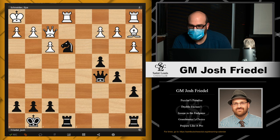Yeah, definitely the chess.com algorithm. And again, it's really cool that they can design an algorithm at all. I'm not really saying it's bad, but a lot of those Double Exclams are very dubious. Not that it's not the best move, but why would you give this move a Double Exclam? We all have this.